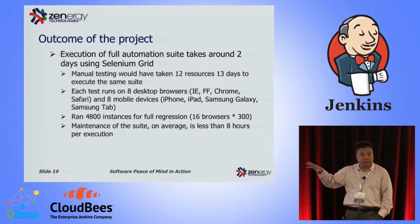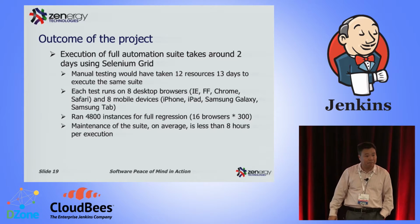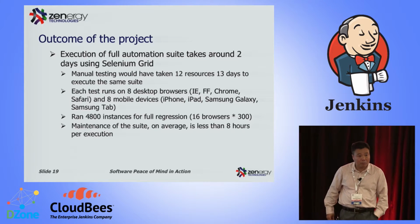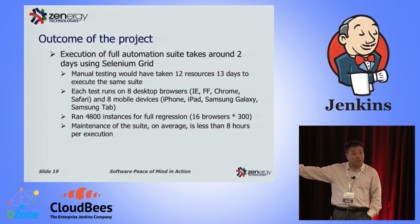Any questions on this? Yes, no, maybe? Yeah? Are you referring to mobile web or mobile app during the automation? Oh, good. Mobile web. For this project, it's mobile web.